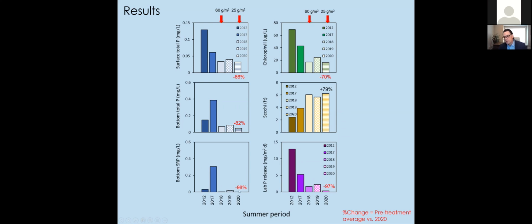If we actually measure it in the lake, a meter off the bottom, we see a 98% reduction compared to pre-treatment averages. That's for dissolved phosphorus. Total phosphorus is about an 82% reduction. And these are right in line with what we typically see after an alum application. So as we stop that internal loading, we're getting about a 66% reduction in phosphorus in the water column, a 70% reduction in the amount of algae, and an 80% improvement in the clarity of the water. This is a tremendous success story.